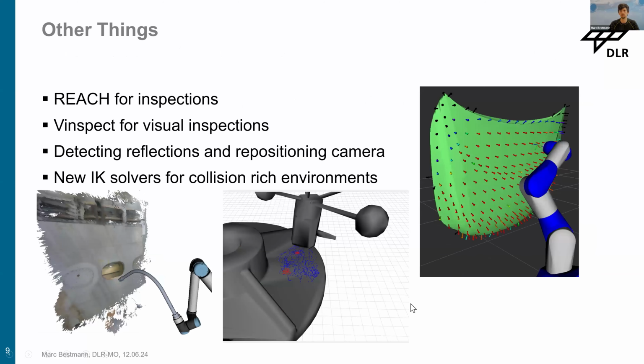Yeah, and besides this, I just want to quickly mention some other things that we are working on in case any one of you is interested in this. We are also working on extending reach for inspections. So normally reach tries to solve each of those goals so that the robot reaches this pose. But for inspections, we of course are just interested in looking at this point, which gives you a bit of flexibility for the distance. And you can also look at it with a small angle without really having a problem. So we already have programmed a prototype of this, but it's not merged yet, but we will work on this further in the future.